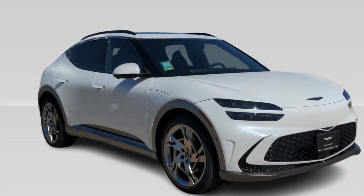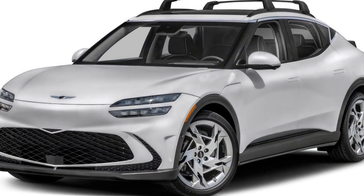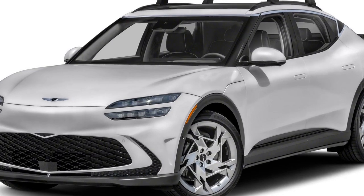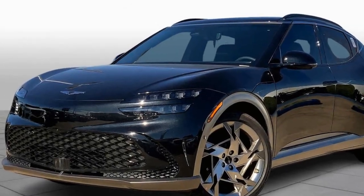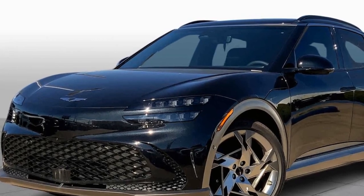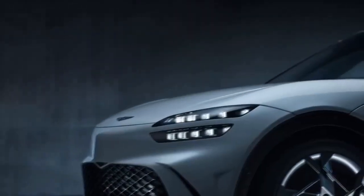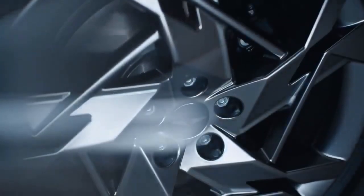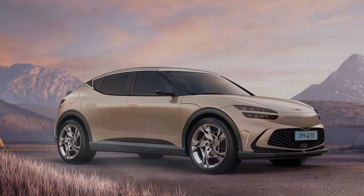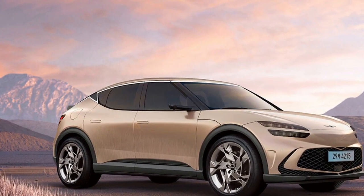Sharp handling and everyday comfort. Despite its sporty nature, the GV60 Performance manages to deliver a comfortable ride. The adaptive suspension smooths out rough roads, while the electronic rear locking differential enhances handling for those who enjoy taking corners with gusto. Several reviewers remarked on the GV60 Performance's nimbleness, comparing it favorably to sportier options like the Porsche Macan. Range considerations. The EPA estimated range for the GV60 Performance is 235 miles, which is respectable but not segment-leading.